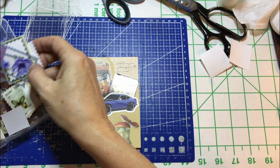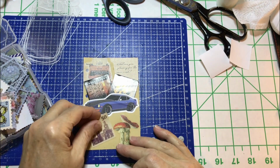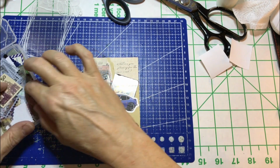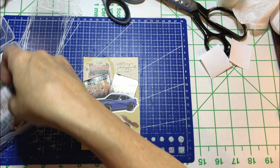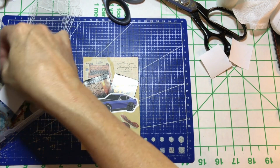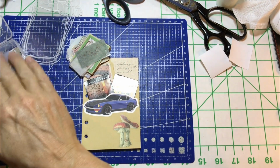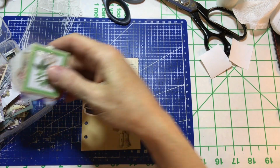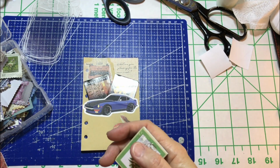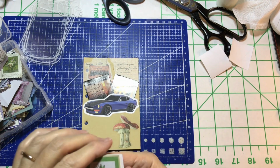Postage stamp to mail our postcard back home. Did we go to Stockholm? That looks like a good one. No, I want one with a little bit of color to it. Let's find us a different color, one that's going to stand out. Looking at these green ones. I'm thinking one of these.